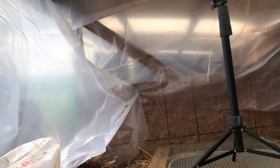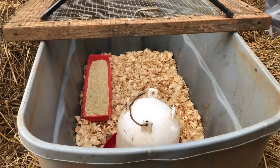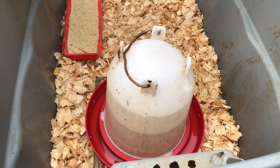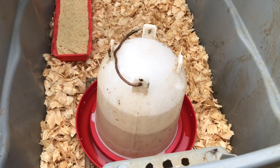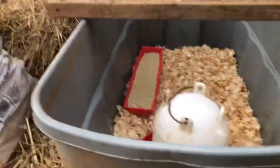The heat traps in here, and they're free from a draft. They'll be down in this box, which I've already got their feed and their water in, with some homemade magic water. It's got garlic and honey and apple cider vinegar in there. And then I've got it surrounded by straw.